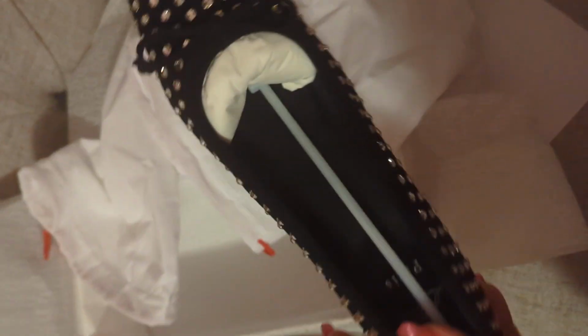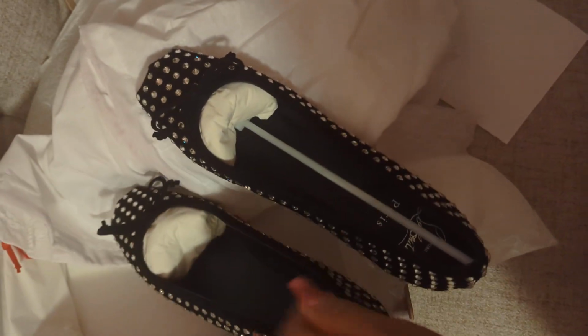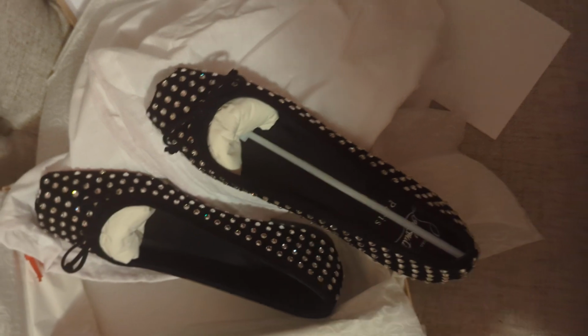With crystals, or Swarovski crystal in size 38.5, which is 8.5. I'm normally a 9. But yeah. Oops. And they have 2 dust bags. Let me take out the other one. Yep. There you go.